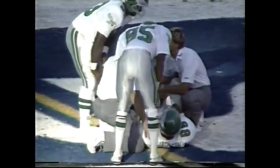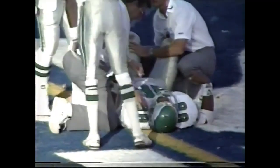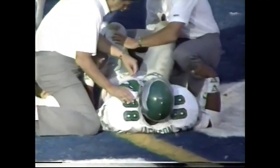Keith Jackson is shaken up again. He came into the game with a sore ankle. Prior to that, he had back spasms, so he's been hurt on and off all year.